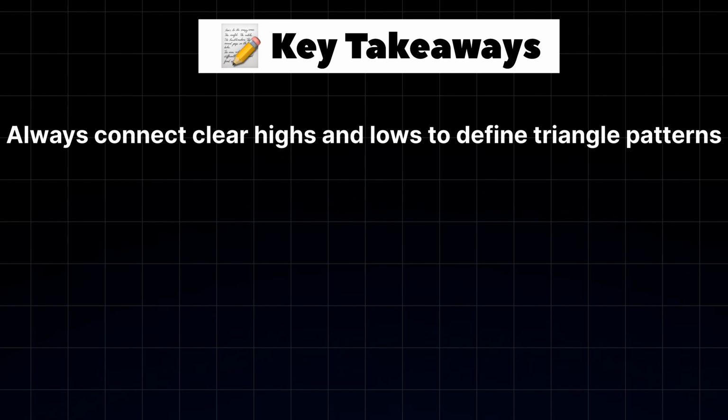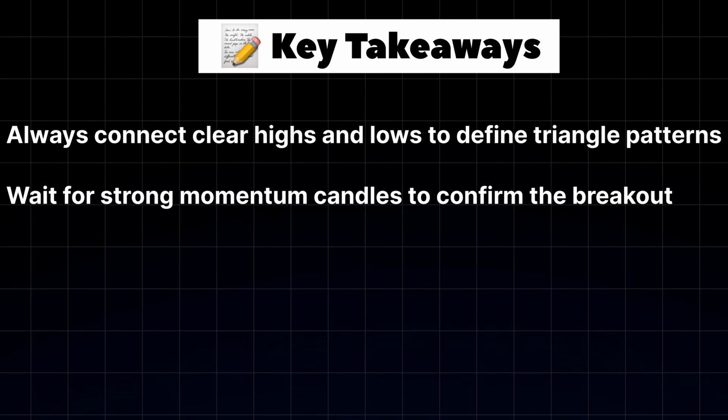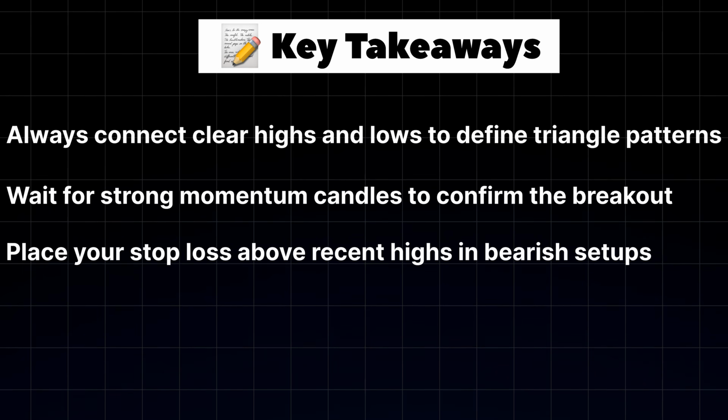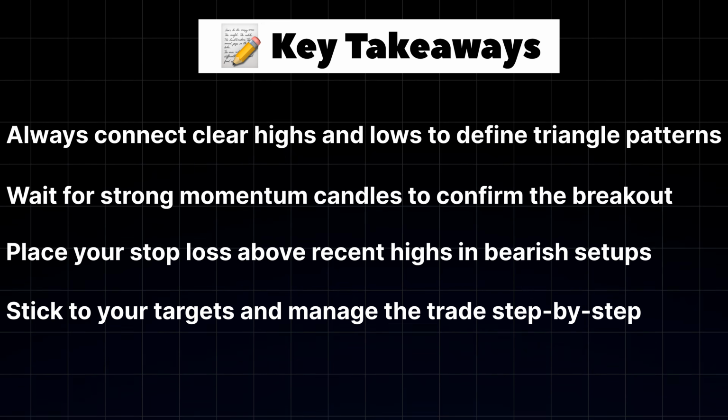Key takeaways. Always connect clear highs and lows to define triangle patterns. Wait for strong momentum candles to confirm the breakout. Place your stop loss above recent highs in bearish setups. Stick to your targets and manage the trade step by step.